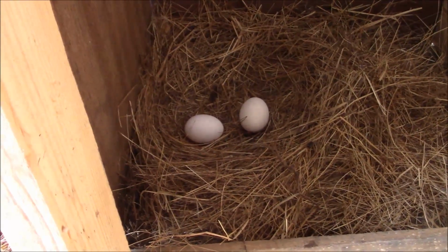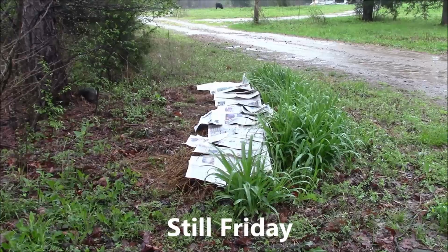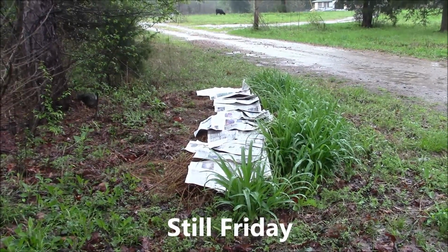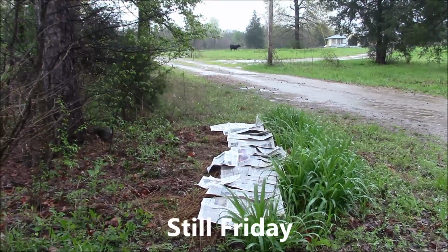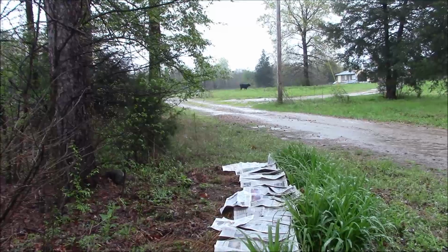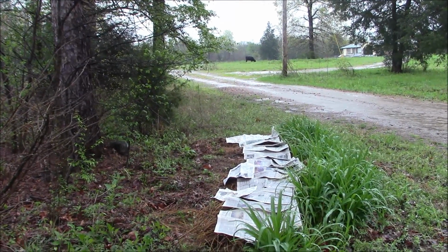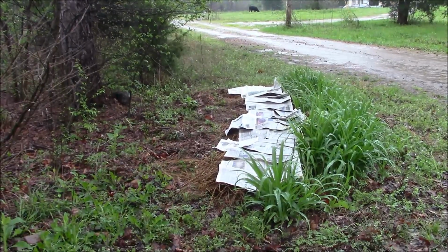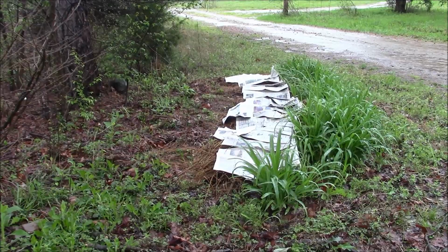Thanks, Punky. I said in a previous video I would be putting the newspaper down in the rain, and that's exactly what I'm doing. With an escaped cow in the background. And no mountains today. Can't even see the mountains today. Okay, back to whatever I was doing.